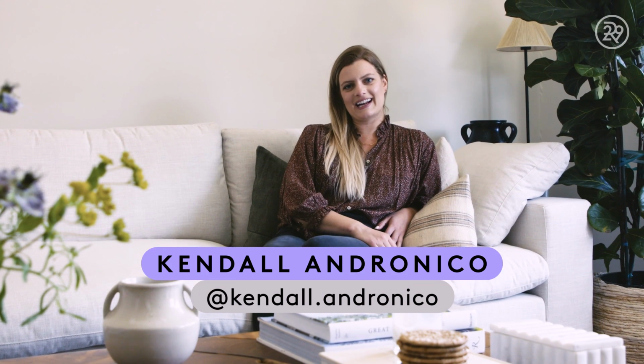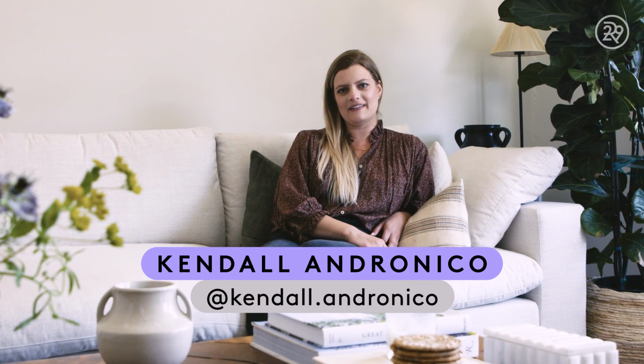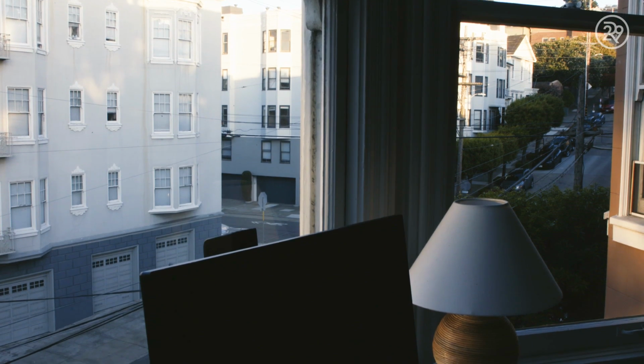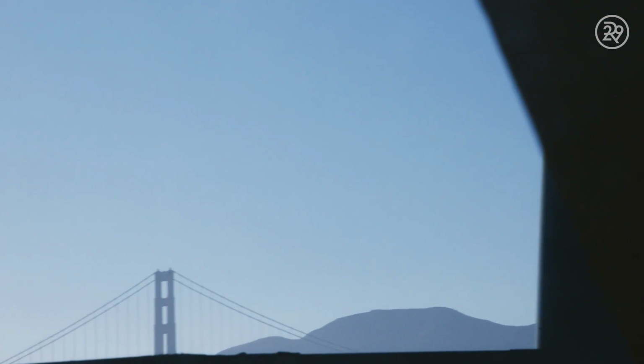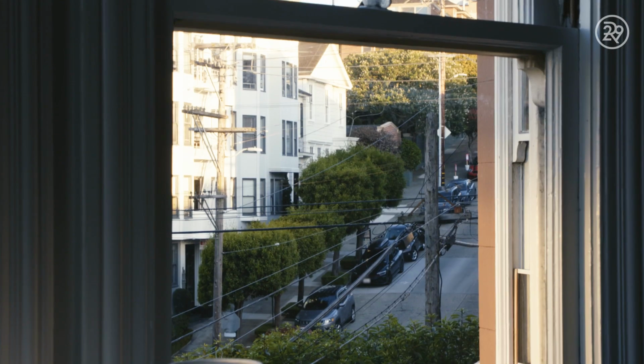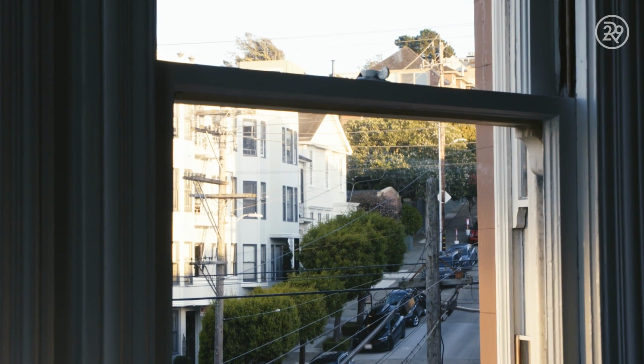Hi, I'm Kendall, and I live in a one-bed, one-bath apartment in the Cow Hollow neighborhood of San Francisco with my boyfriend Alec, and we pay $34.88 a month in rent. Our apartment is really close to the Golden Gate Bridge and close to the water, so it's really nice because just a few blocks away is that area, plus a bunch of really great restaurants and shops on Chestnut Street and Union Street. It's just really nice to live in such a quaint neighborhood in the city.